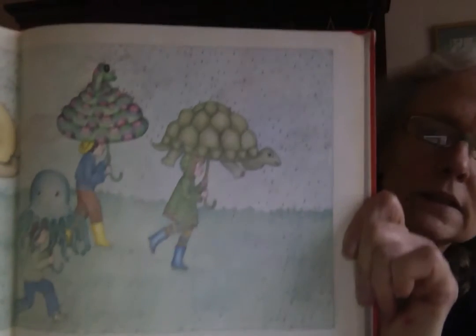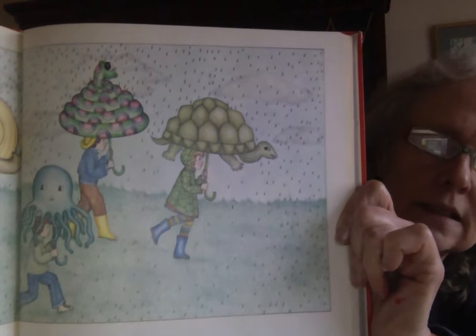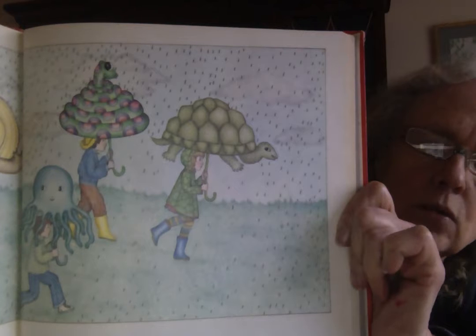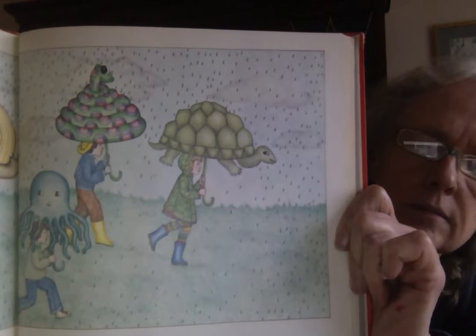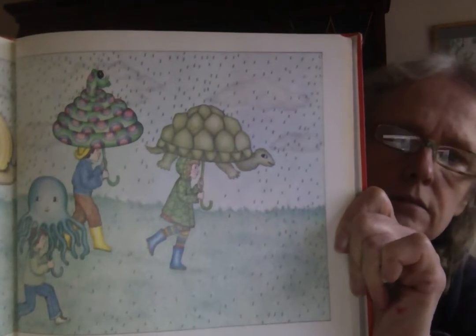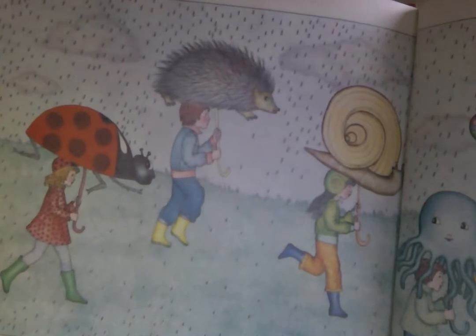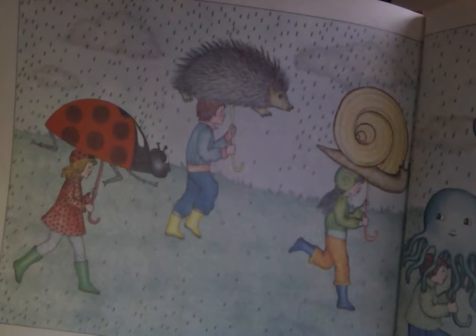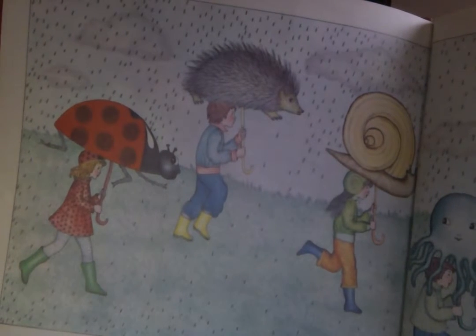Here they all are. This is an octopus. Must wiggle his tentacles to keep rain from coming in. The snake makes a coil so that you can get inside, under it. The turtle's shell is a good umbrella. Then the snail, the hedgehog, and the ladybug. Pretty cool. And you can see where the rain can't fall underneath each one.